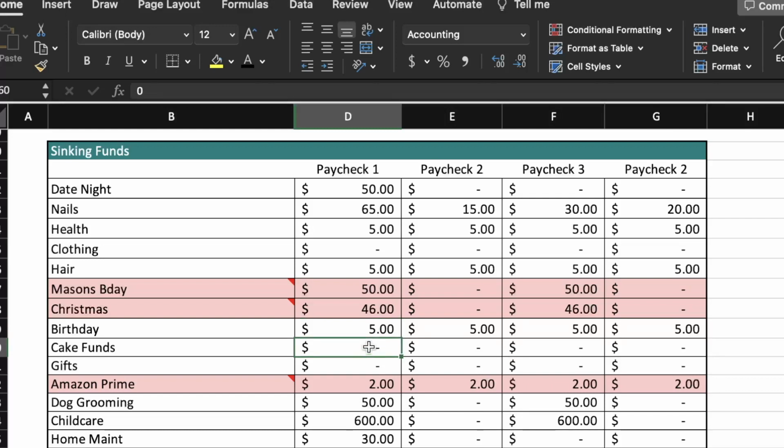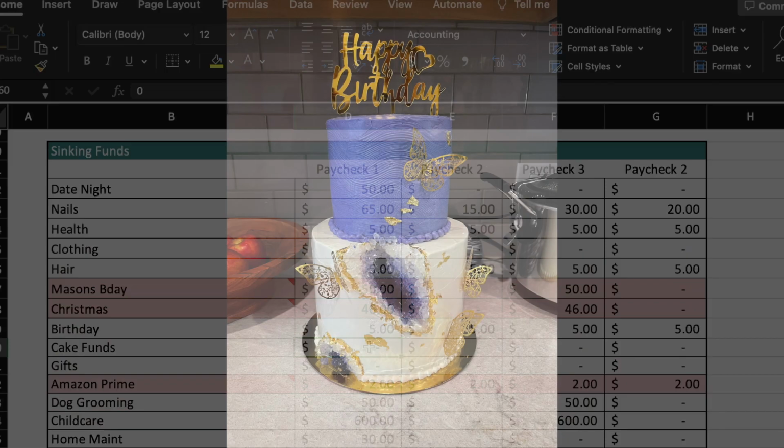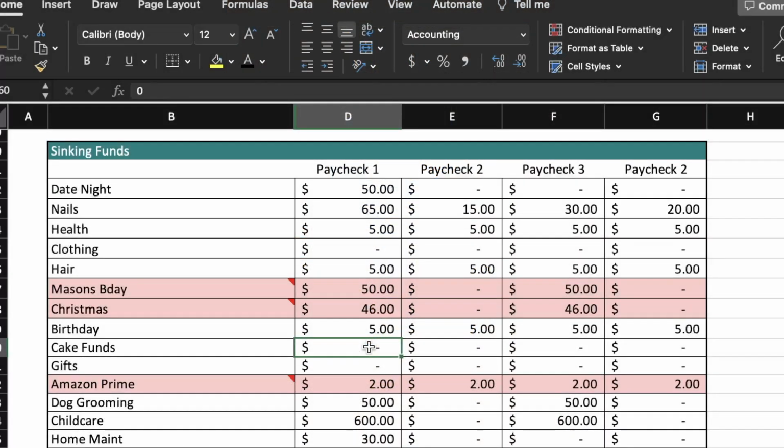Cake funds, we're not going to save anything for now. Cake funds is money that I set aside to do cakes for my family instead of it coming out of my grocery budget. Groceries have just been so expensive. Even making buttercream is so expensive, because a pound of butter was almost $5. It's crazy how expensive that stuff is, so I definitely set aside money to be able to do that.